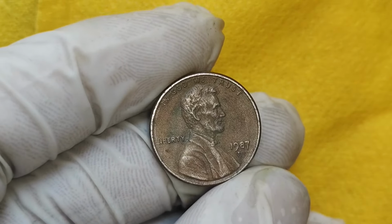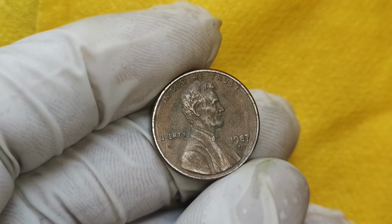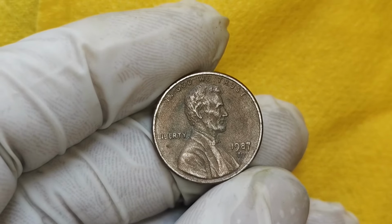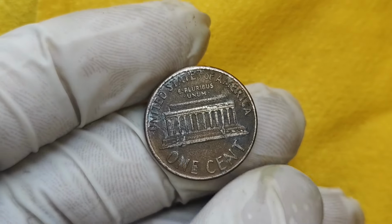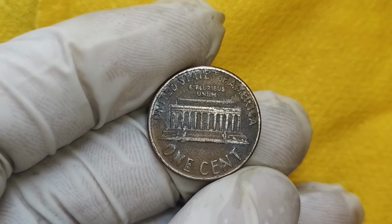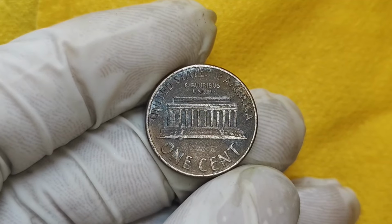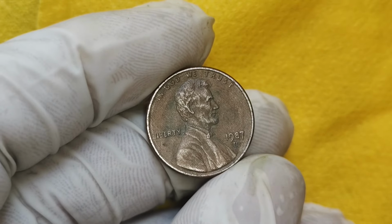Alright, folks, imagine this. You're digging through your pocket change, maybe looking for a quarter to feed the parking meter, and bam. You spot a humble, brown, little Lincoln penny. You think, just another 1-cent piece. But what if I told you that this specific penny, a 1987 D Lincoln cent, could be worth a jaw-dropping $2.6 million? That's right. One little penny that could buy you a mansion, a fleet of sports cars, and still leave you with enough to never worry about gas prices again.